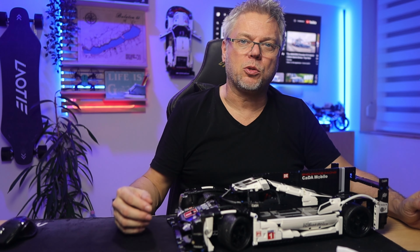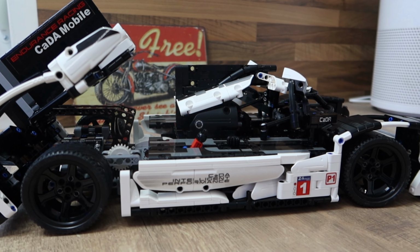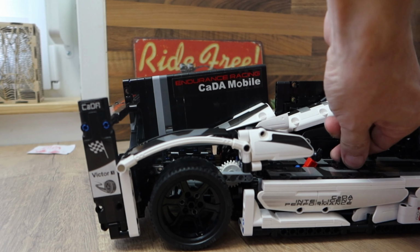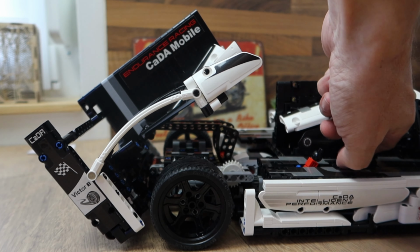The model holds some surprises and interesting features. We can open the engine cover, which in this case is at the back, and we can open the doors as well. This wouldn't be too interesting so far, but both work with cogwheel transmission. They open by turning a button.